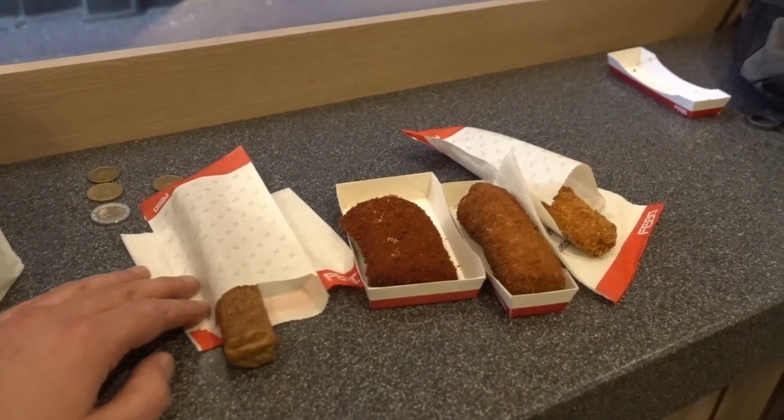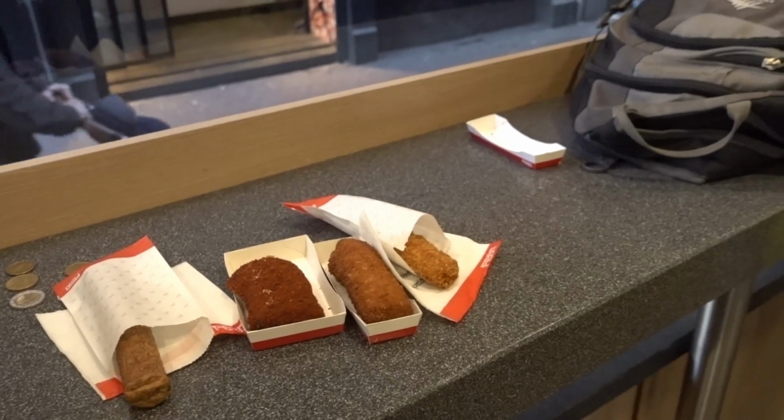Guys, we're now in a typical Dutch snack bar, and Varun is with us. He's from India and he's going to try Dutch snacks for the first time. You never eat it? No. So we bought some snacks here, as you can see, and he's going to eat it for the first time. Are you hungry? Yeah, but of course. We're going to try it.